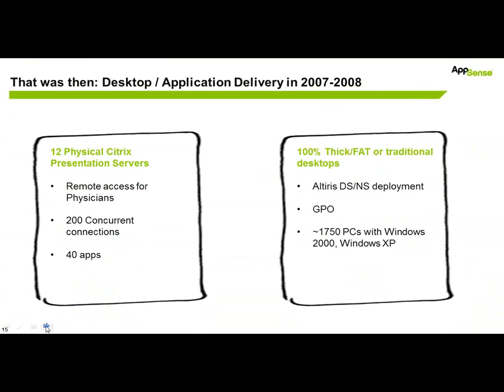So we look back at a snapshot of the state of the PC desktop delivery back in 2007 at Quidelta. Pretty much it was physical PCs using traditional deployment tools like Altiris and group policies, and trying to manage multiple types of desktops and versions of operating systems. So kind of doing a lot of sneakernet at that time. We had Citrix, but it was mostly for remote access, so it was the physicians' offices, how they could get to it remotely. Citrix was primarily just for remote access, and they were just physical servers.